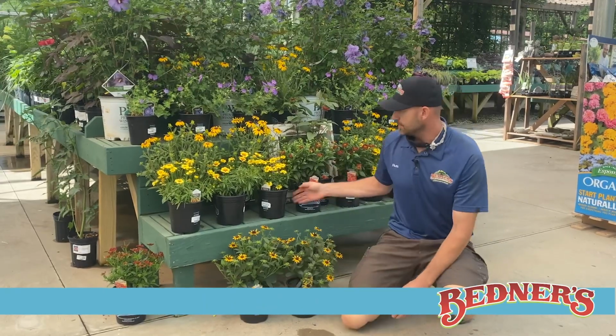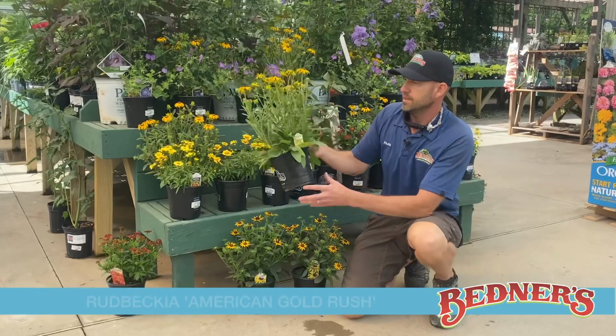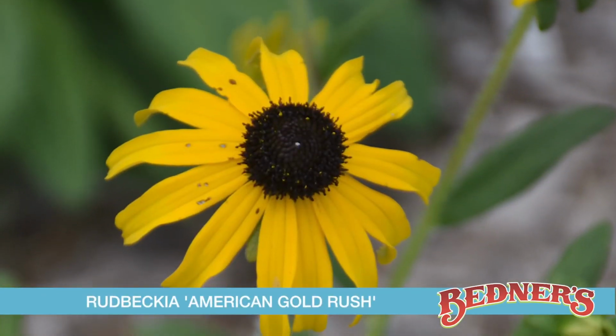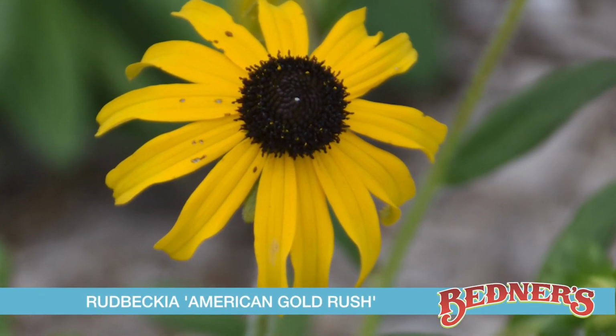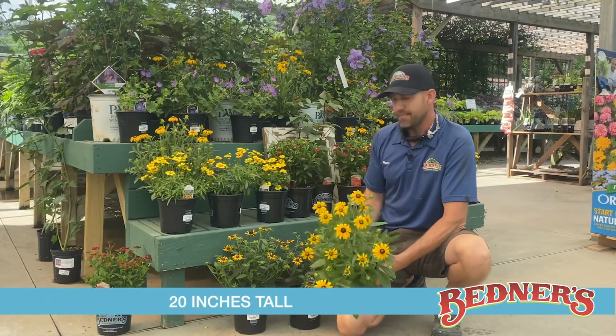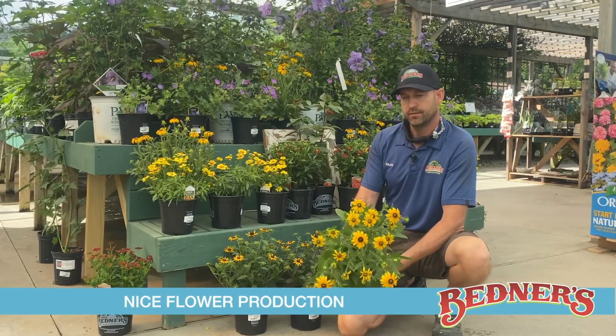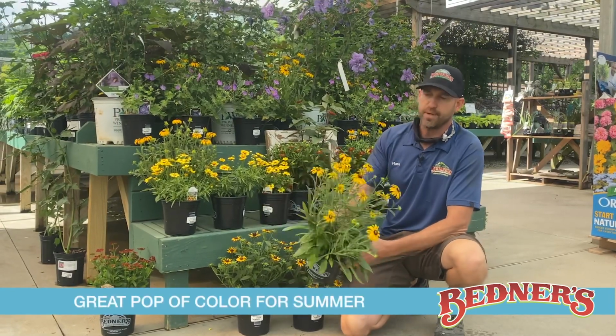Now, still in the Rudbeckia realm, this is called American Gold Rush. So this guy here is going to get you a little bit taller, going about 20 inches tall. Same habit, compact, nice flower production on it, and great pop of color for summer.